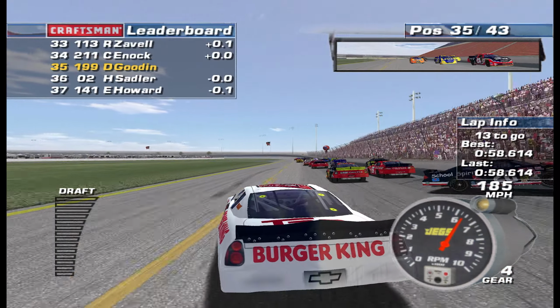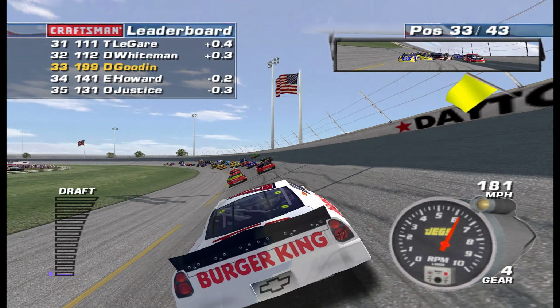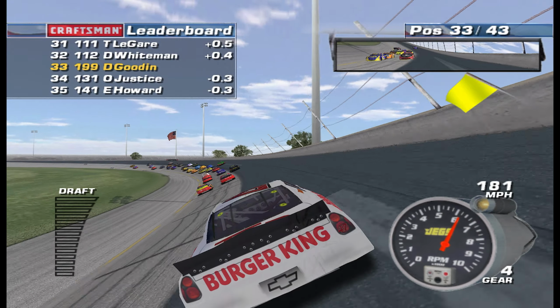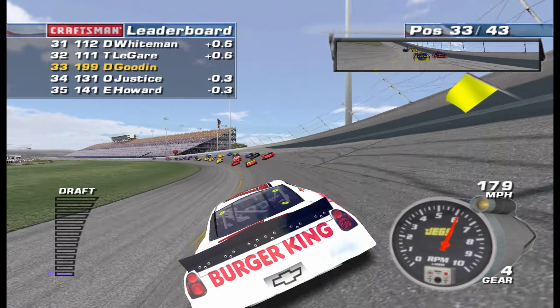Oh, and we hook up. Oh, and Jimmy Johnson's upside down. Jimmy's upside down. Oh, as we have the big one already. We have caused the big one. We're racing back to the line, and that's just a bummer right there.